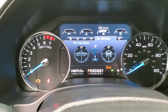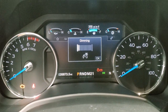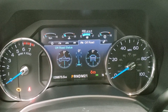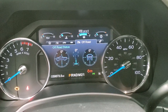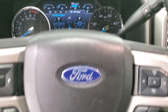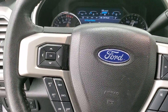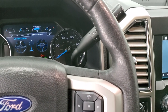All right, let's take a look at the instrument cluster here. I'll dim it down so you can see this a little bit better. So this truck has 39,873 miles. You do get a distance to empty compass display. You got all your different off-road modes and all the different settings that you can have. Instrument cluster is super clean. Comes with the leather-wrapped steering wheel, Bluetooth and audio controls on the right, cruise controls and information center controls on the left. Comes with the 6-speed automatic transmission with the optional tap shift.